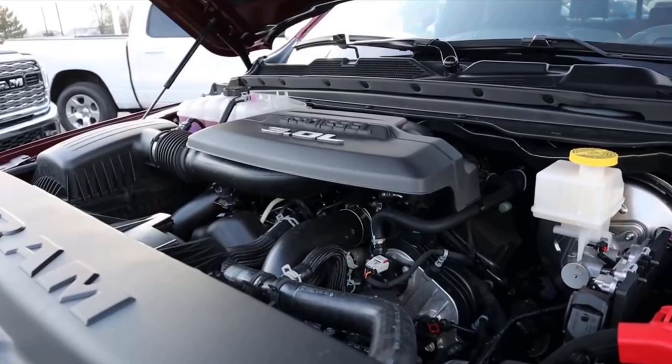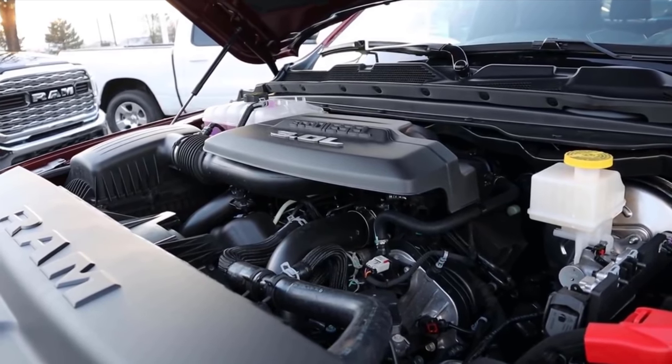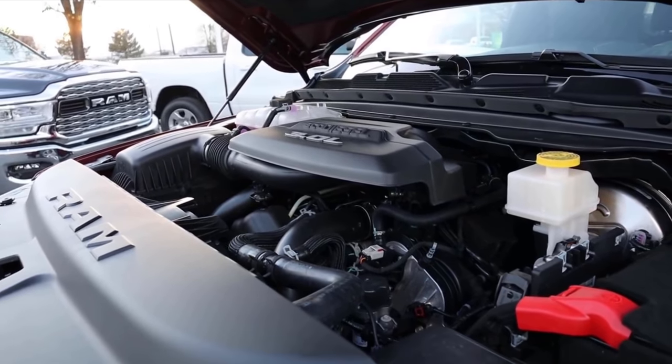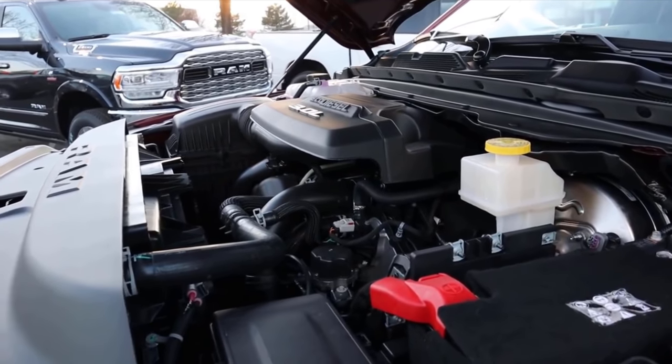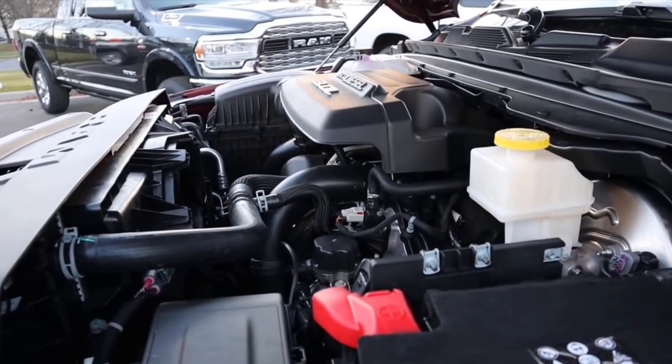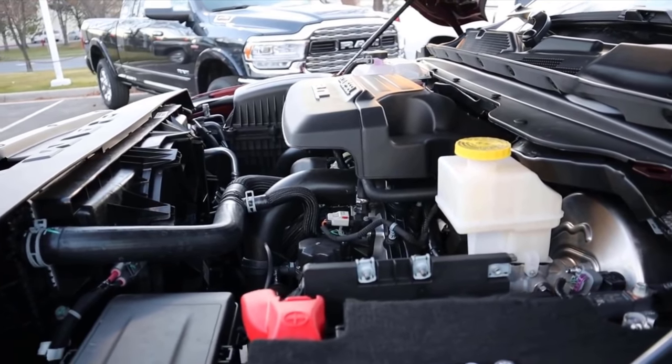Popping over to the Ram, we've got the EcoDiesel. So this is, again, 3 liters, but it's a V6 instead of an inline six. Goes through an 8-speed automatic transmission instead of a 10-speed. And then it's good for 260 horsepower and 480 pound-feet of torque. So the Ram's got a little bit less horsepower, but more torque, right? And then, like I said, fuel economy is pretty much the same between both of these little diesels.